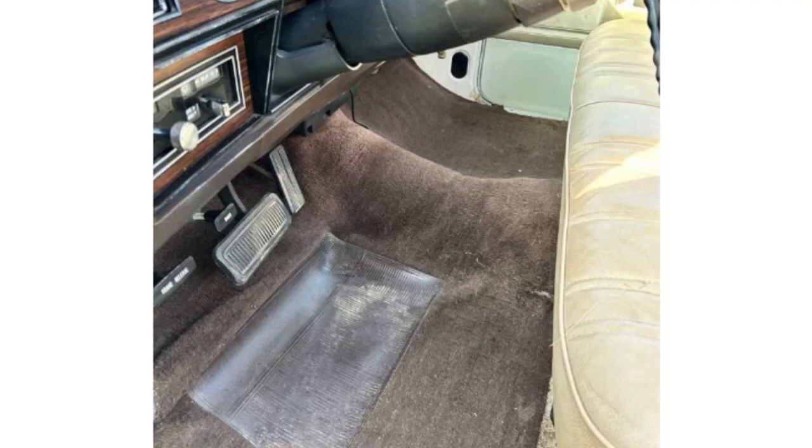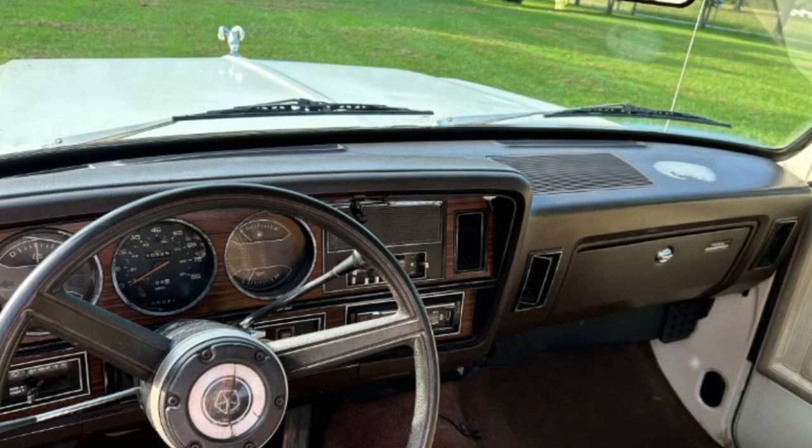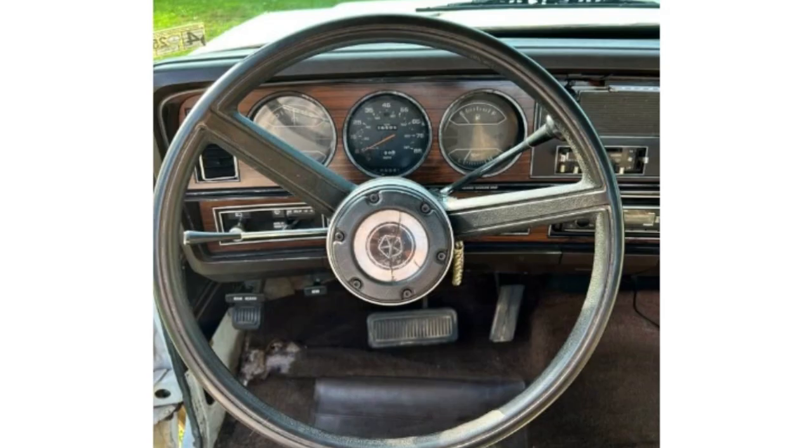Inside, the truck features a brand new stereo system along with a fresh interior light, adding comfort and convenience for everyday driving. Cosmetically, it's a clean truck with solid presence, reflecting the durability Dodge pickups of this era are known for. It does have one minor issue. The windshield wipers recently stopped working, something for the next owner to address. But beyond that, this D150 is turnkey and ready to drive.